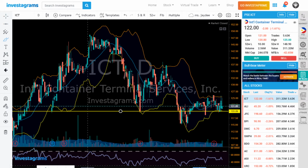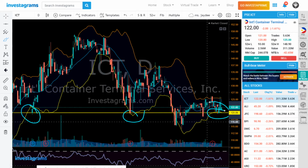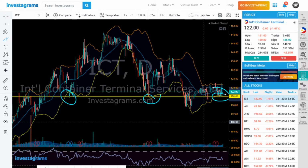Okay. Reason for that is this. You also had another one here, and some consolidation that happened over here. So if you want to get in and start accumulating volume, that would be around 120.6.